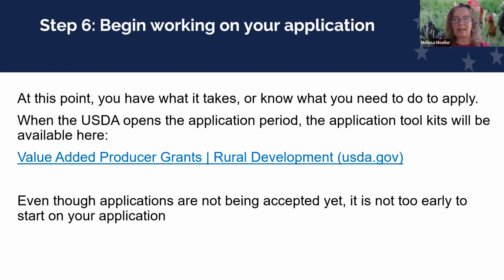There have been small things in terms of who gets priority points, which is really just a checkbox on the application, how they handle hemp. They added that in recently. They didn't have that as an eligible activity before or an eligible project.